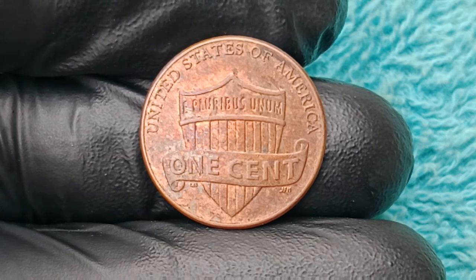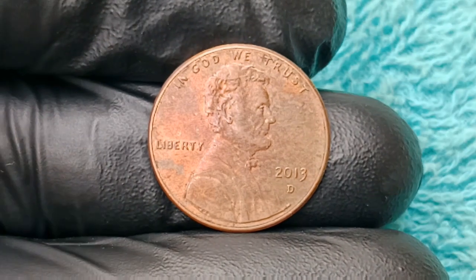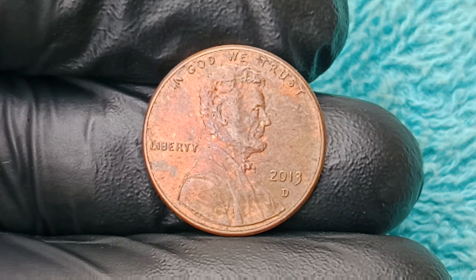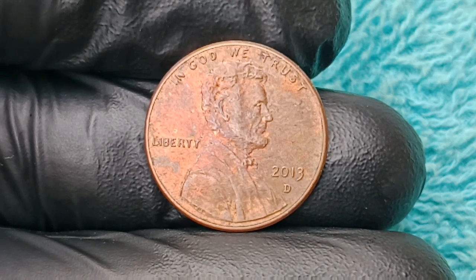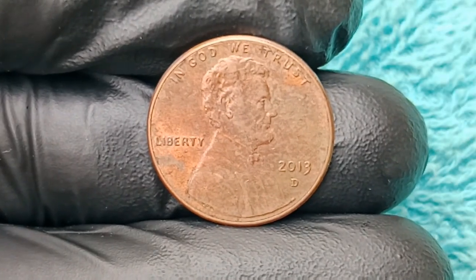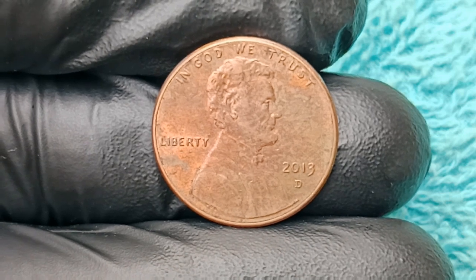It's not just a coin, it's a modern-day legend that's still unfolding, a story of missed errors, human oversight, perfect timing, and the power of attention to detail that could turn someone into an overnight multimillionaire simply by recognizing the signs, studying the dies, knowing what to look for, and being lucky enough to find it first.